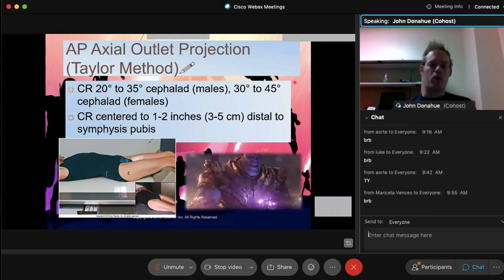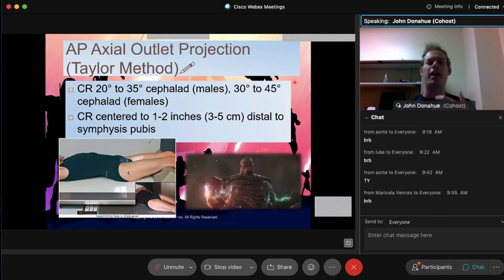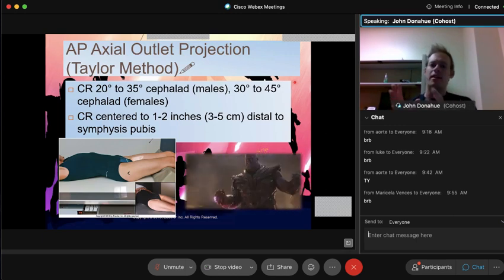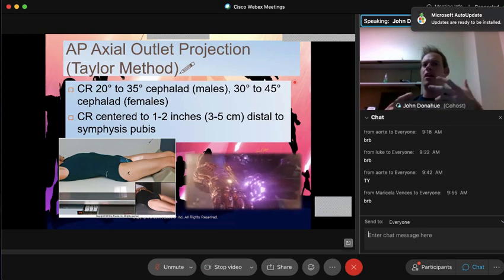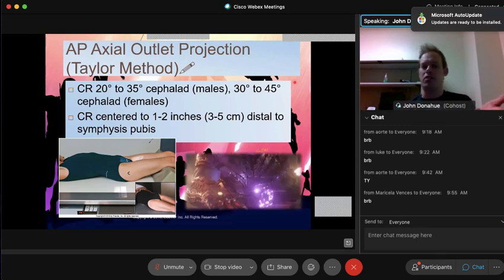So what are we going to do? Well, we're going to put the patient in a typical position like we would for a normal pelvis. But we're going to put quite a sharp angle on our tube, a cephalic angle. It's going to distort that pelvis in a way that allows us to visualize other parts of the anatomy we can't normally see on a typical AP pelvis.